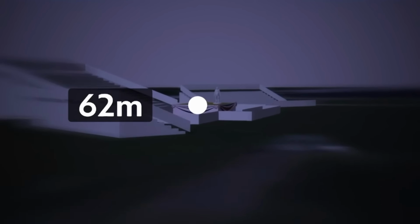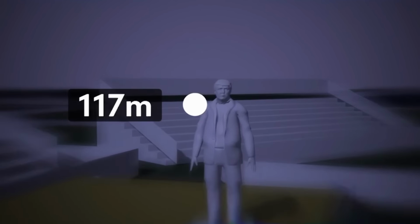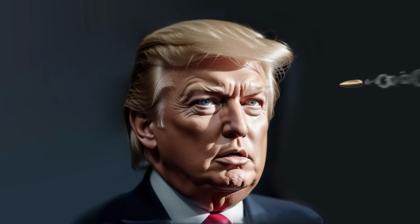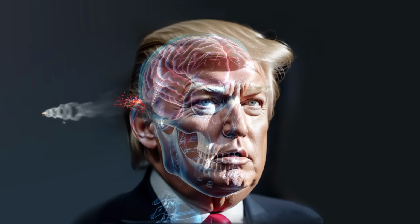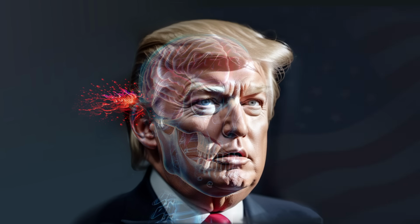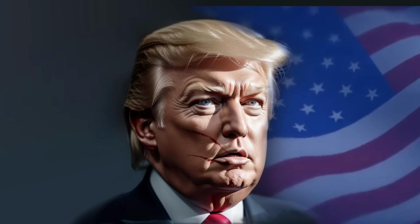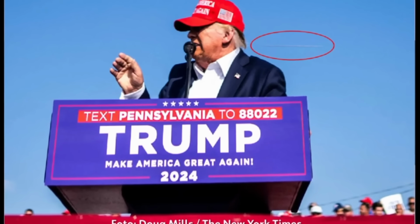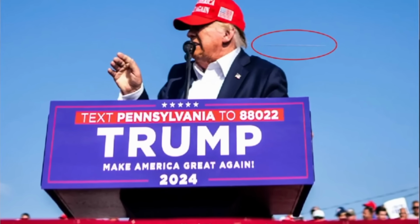This is the trajectory of the bullet fired by Thomas from an AR-15 from the rooftop. The shooter's bullet passed just millimeters from Donald Trump's head, striking his right ear and injuring his face. If Donald Trump hadn't turned his head at the last second, he would have been fatally hit. This photo captures the exact moment when the bullet passes behind the presidential candidate and continues to the audience.